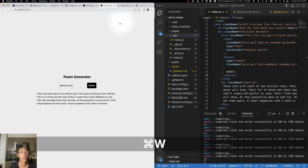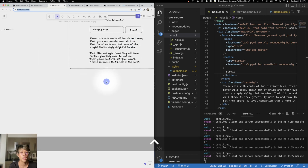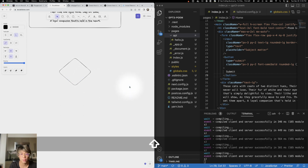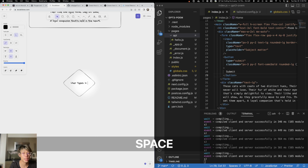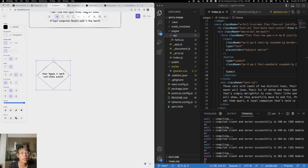So let me draw this out really quick in our Excalidraw. Show you guys what this looks like. Maybe I'll use diamonds instead. So here we have a diamond. This is our app, so client. Or maybe we could just use a flow of events. So the user types in input and clicks submit. So that's our first event. And then we draw an arrow.